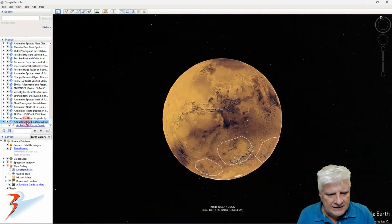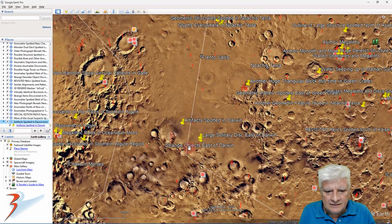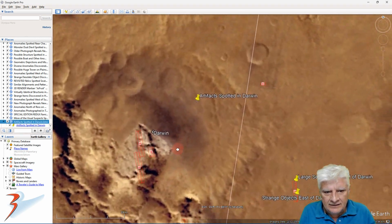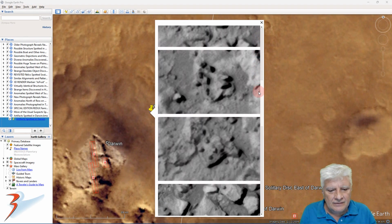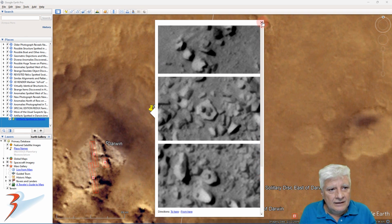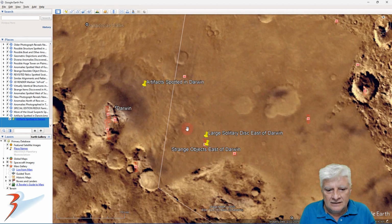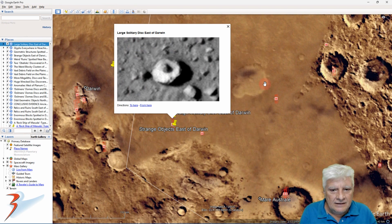Alright, zooming down to the southern mid-latitudes, we have Noachis Terra to the right and then Darwin over here to the left. Let's have a look at those anomalies just briefly for summary. And then the artifacts at this site over here to the southeast. It's got the disk, the small part in its center. That disk is about 12 meters across. So we're looking at potential uncovered bunkers with these hatches on them.